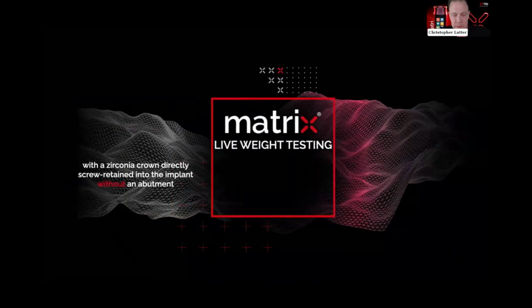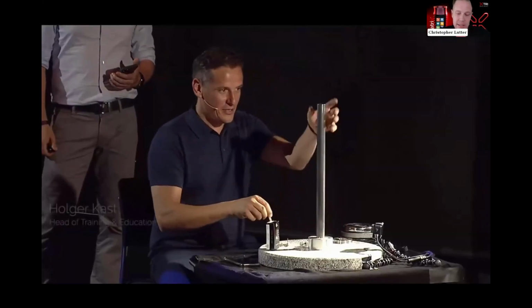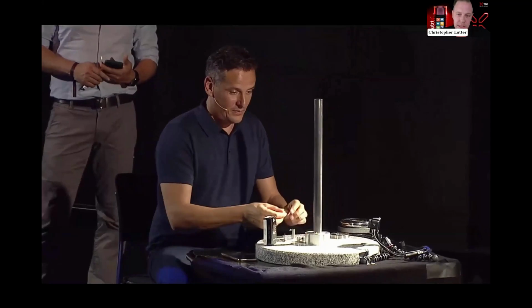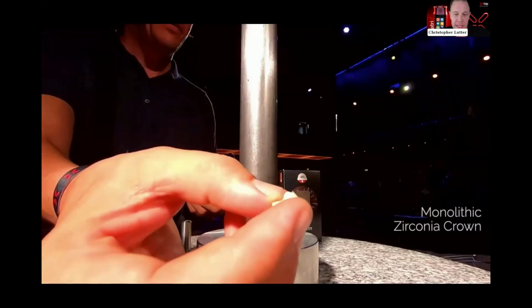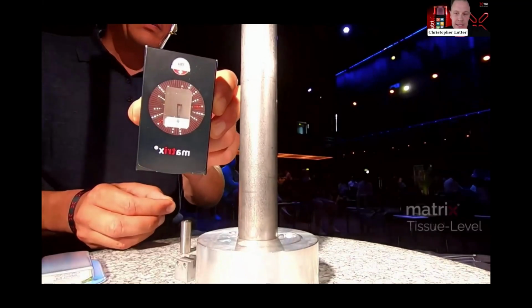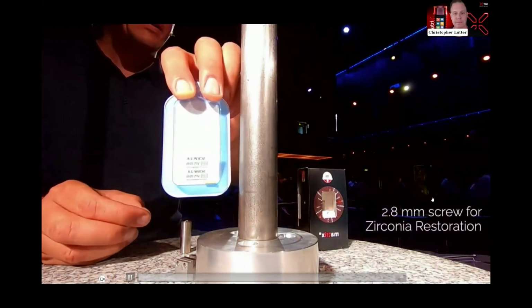This is important to know. This was a live study. Many of you may say, how is this absolutely possible? I'm so worried about my bridges or my crowns breaking. We're going to place a single unit crown right to the implant on a 30-degree angle, non-splinted, and have a strength test that's double the amount that any person could bite down. We have a 2.8 zirconia screw.